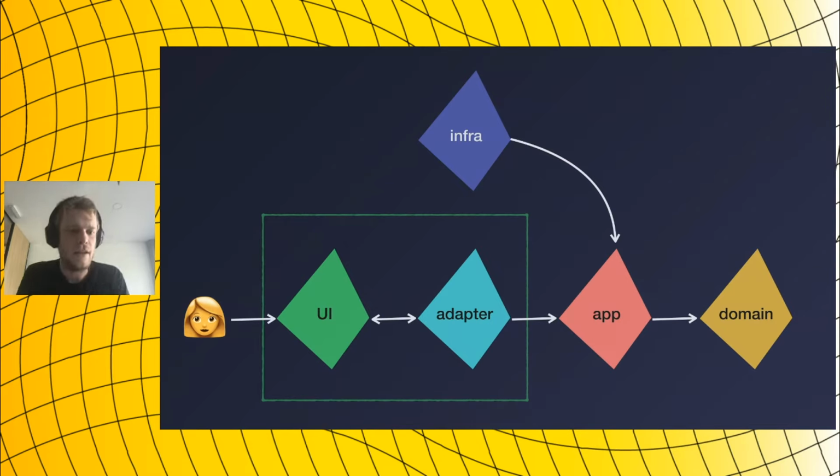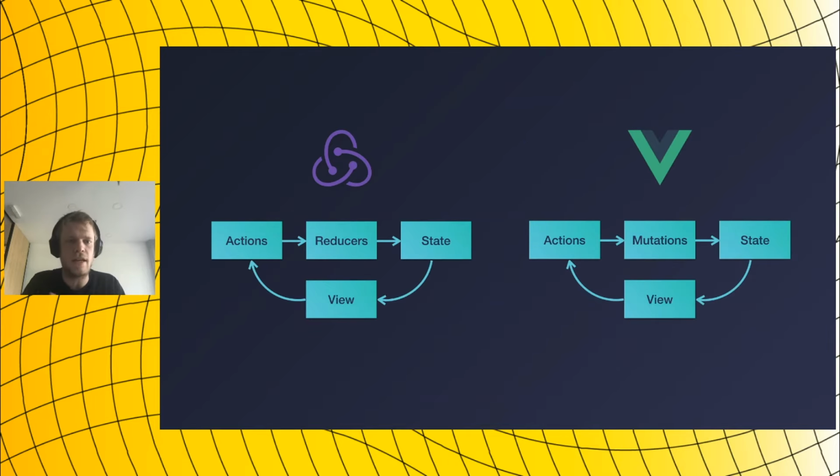And you might be thinking at some point, okay, but how does this fit our current patterns, right? How does this whole structure, this whole idea fit something such as Redux or Vuex or state machines or whatever, right?